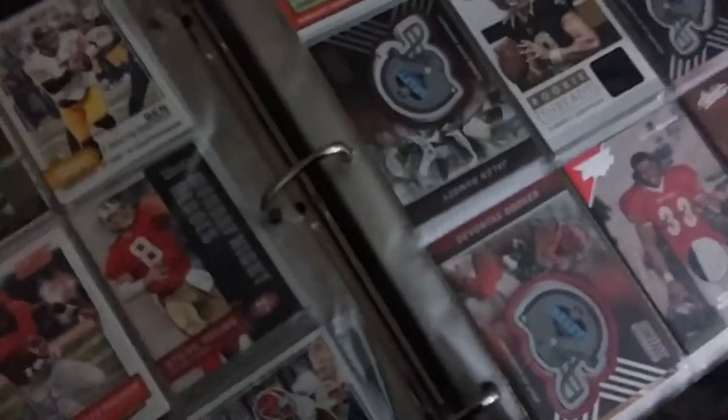I got this autograph card right here. Funny because, hold on, it's on the back of the card. This is taking my time, so. And then got him, helmet card. Got him.